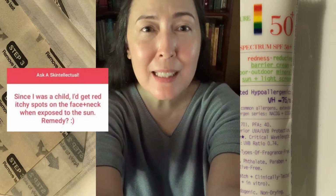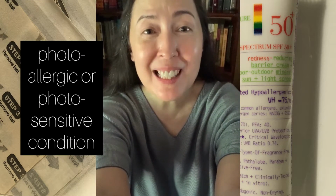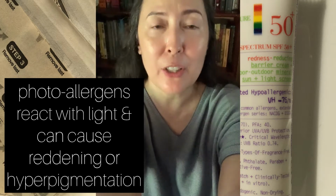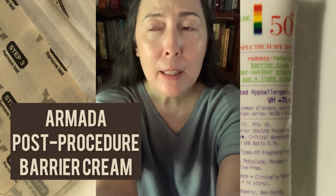Okay, so the first question is, ever since I was a kid, I would get red, itchy spots every time I was exposed to the sun. The first thing we'd recommend here is to see a dermatologist because this might be a photoallergic or photosensitive condition, or it might be exacerbated by allergens in products that you're using that are labile, photosensitive. So when you're out in the sun, the light triggers a reaction. Until you can get to your dermatologist, a nice purely mineral allergen-free sun and light screen like Armada post-procedure might help. The thickness serves a double purpose. It's a physical barrier cream against other allergens as well.